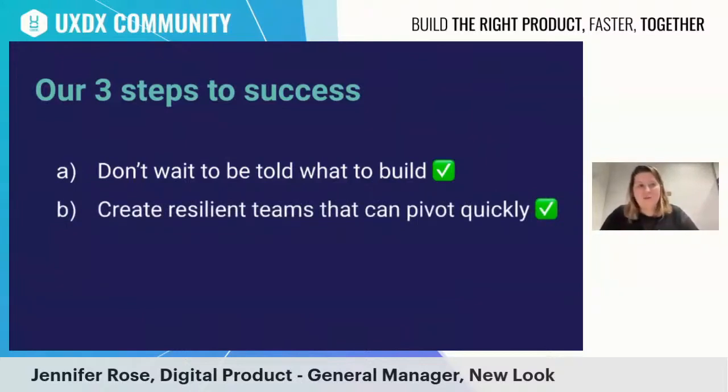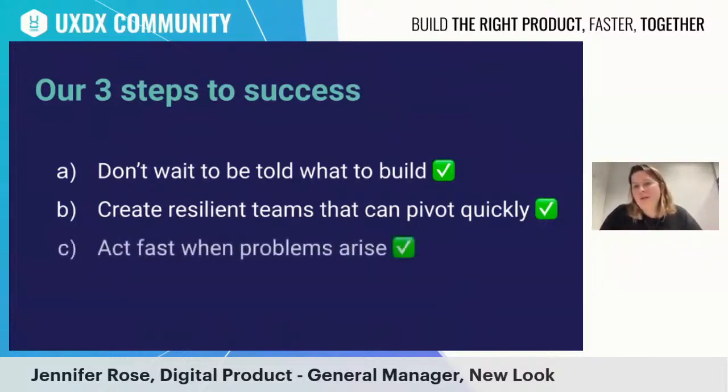Keeping that team together that's already high performing is going to mean you're going to move much quicker than forming a team on that day one. And three, act fast when those problems arise. So don't wait to talk about what could we do here. Make sure you have a culture where you can make decisions really quickly, and autonomy for people to make decisions, so that that problem doesn't remain a problem for a long time.